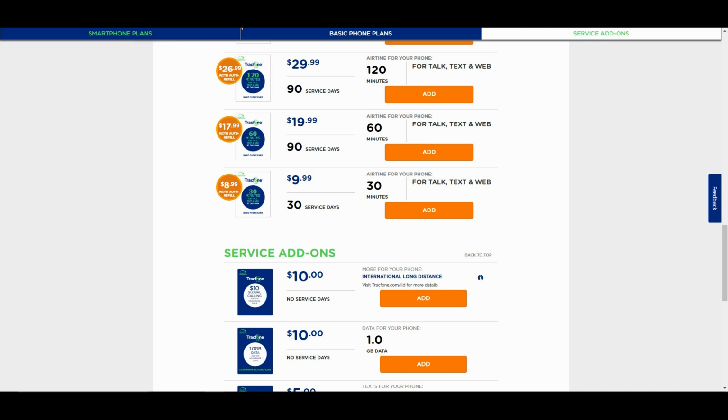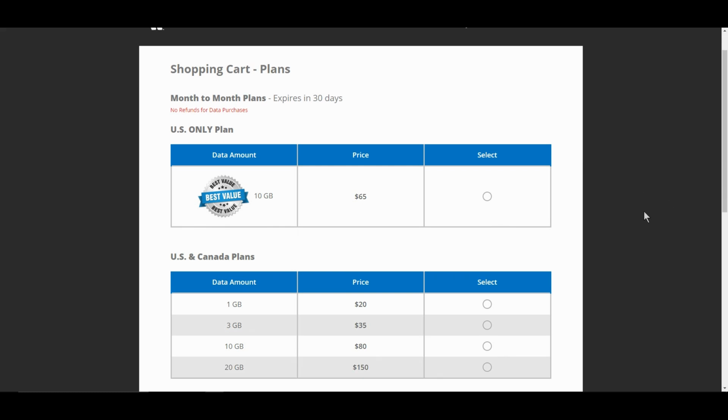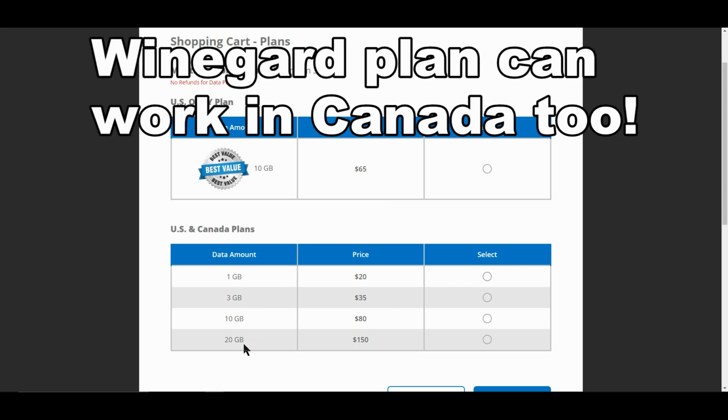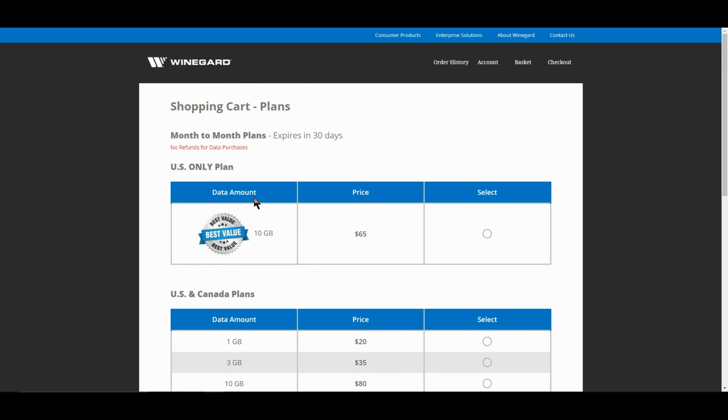Next is the Winegard Connect. That's the one I have on the roof, the Wi-Fi booster that also does 4G data, and we can choose from different plans for that. It's a month-to-month plan, and you can see the best value is to get 10 gigabytes for $65. But there are other different options down here, all the way down to 20 gigabytes for $150. Ever since Verizon's offered this new unlimited plan, I haven't really had to use this one much.